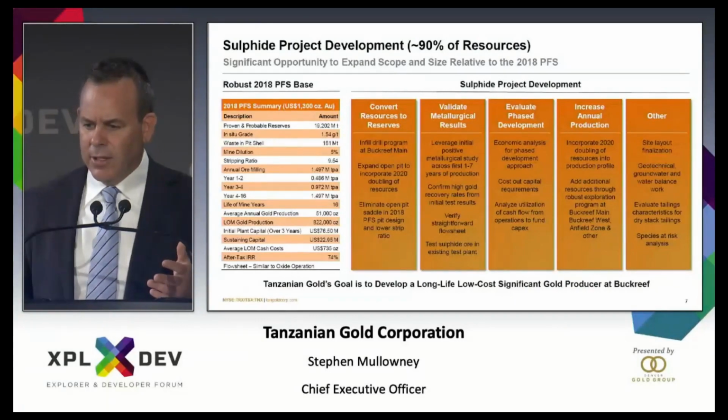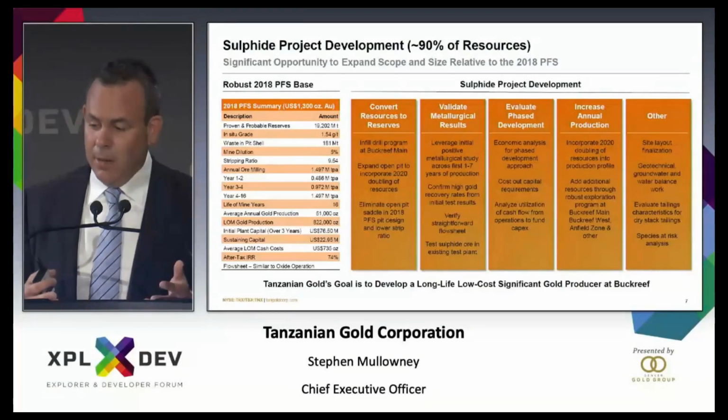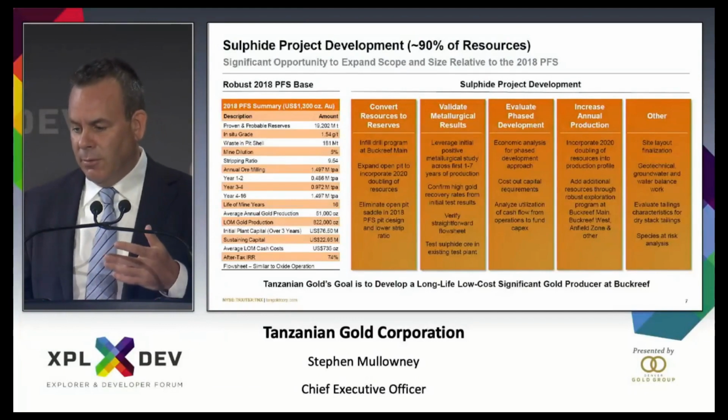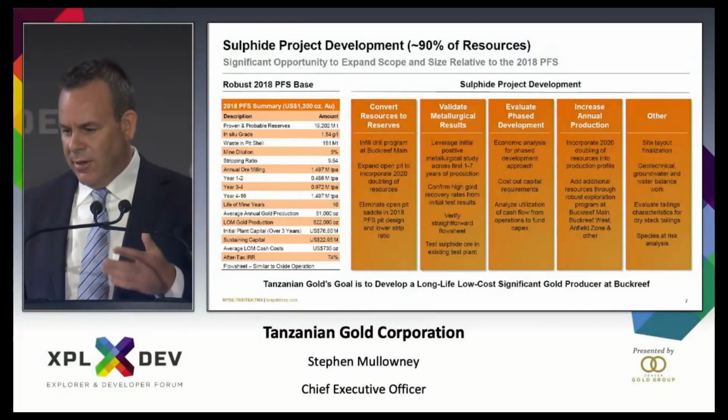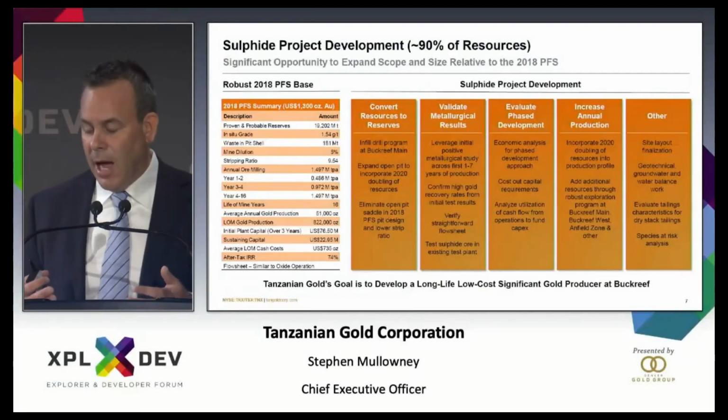Obviously, we'll look at just doing it CIL. We'll run our sulfide ore when we get to it through our test plant as well, to figure out if it can be CIL'd. But also the float, regrind, and CIL flow sheet is also a straightforward flow sheet. So we'll evaluate both of those options.